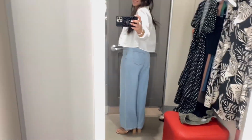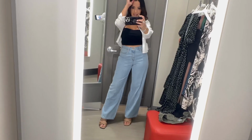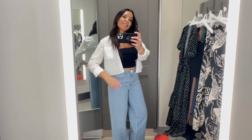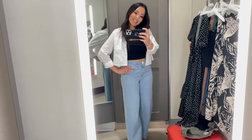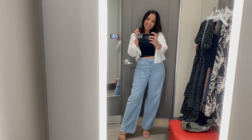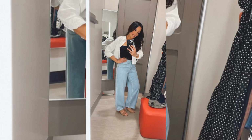Now, these jeans I'm showing off, I will link. However, I don't know how much stock there is left on them. They are on clearance. They're in a wide leg by Universal Thread, and I'm wearing them in a size 4. I'm in love with them, so I hope that you guys can get them if it's something that you want.